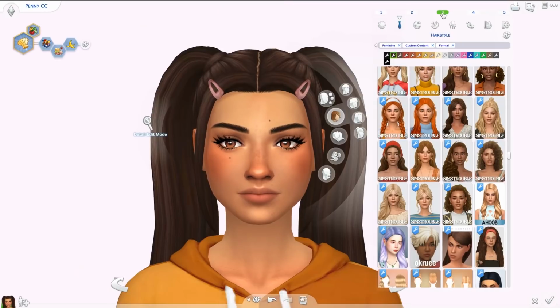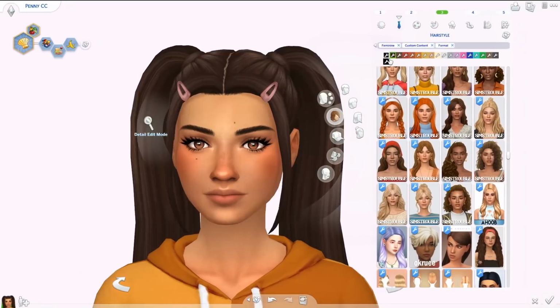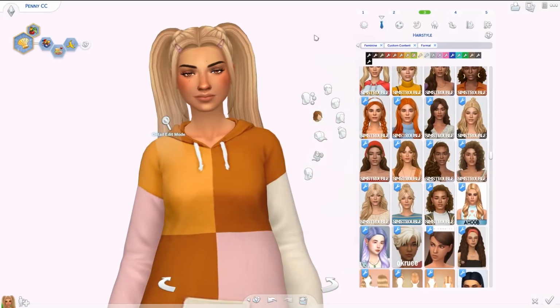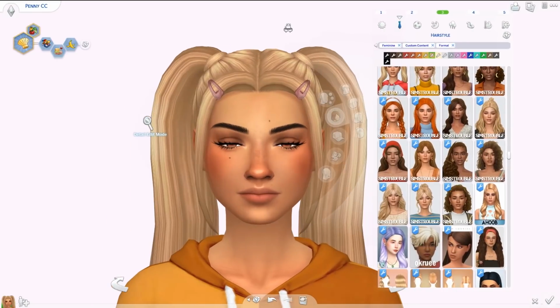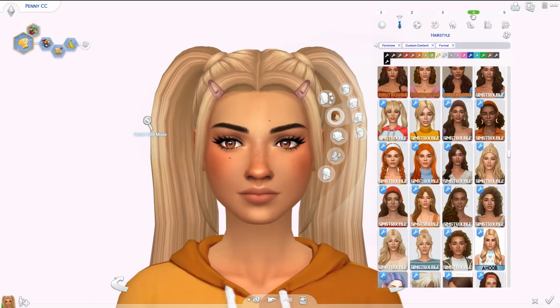And then next up we have the Madison pigtails. These ones are so freaking cute. Oh, we have an extra color. So this is the EA black, and then this is a new black. So this one doesn't have the blue hues that the EA black sometimes does have, but here it is in blonde. So this one is cute pigtails with side bangs, and you can add these little clips if you want to. The clips are in the hats category, but you don't need to use them. But again, you can change the color of them if you want to. So that's a super cute hair.